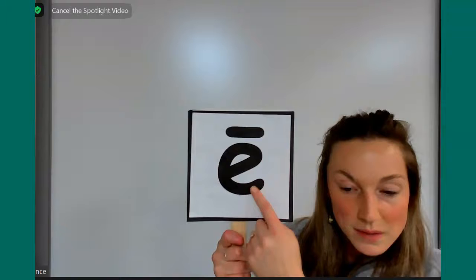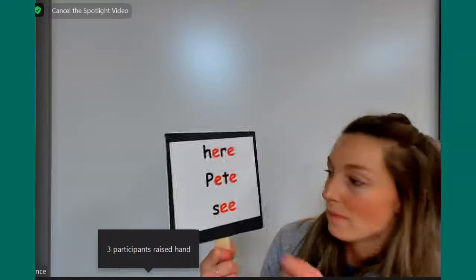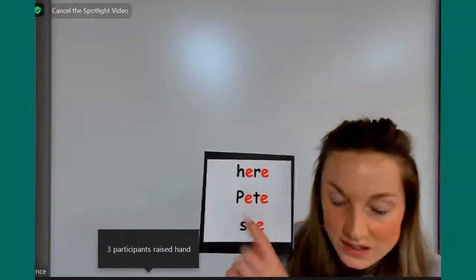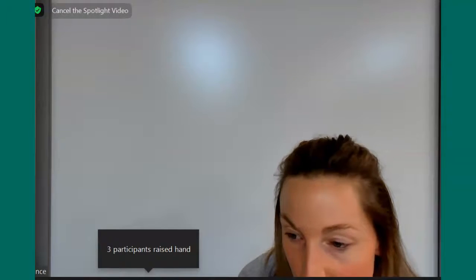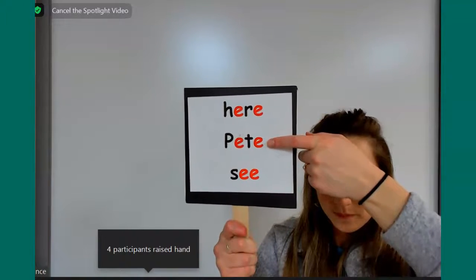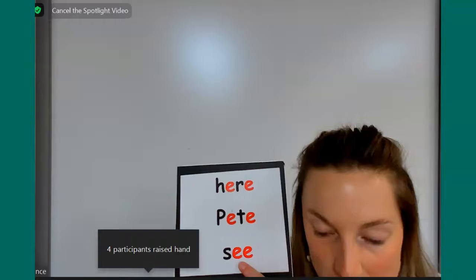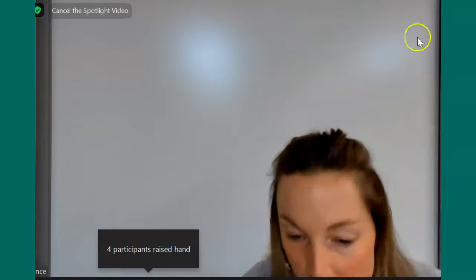The long E is making the E say E. I'm going to call on somebody to read these three words. Remember, we don't hear these ones, but they have to stay there so that this E says E instead of eh. I'm going to call on Elias to read the words. I see he's raising his hand. Good job. When we have two E's next to each other, we say E, double E always says E. See. Nice job. All right, pause really quick.